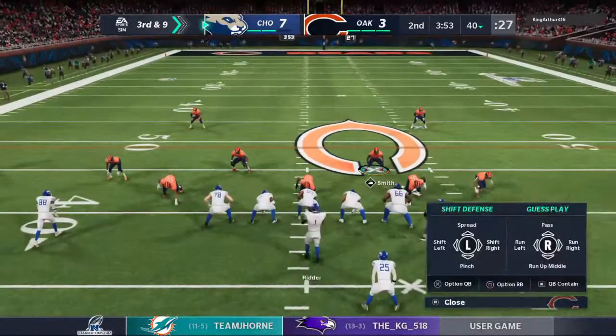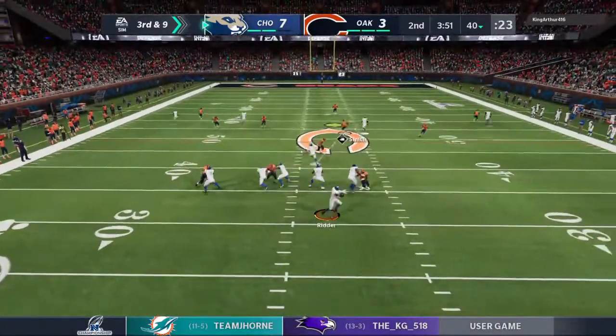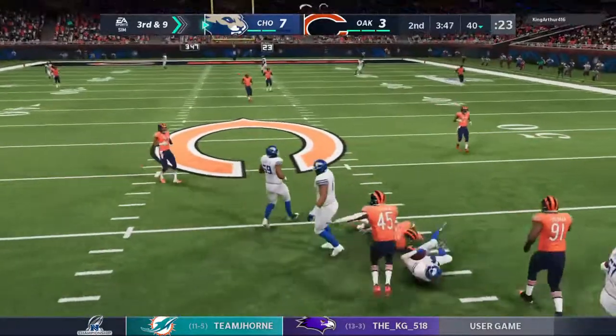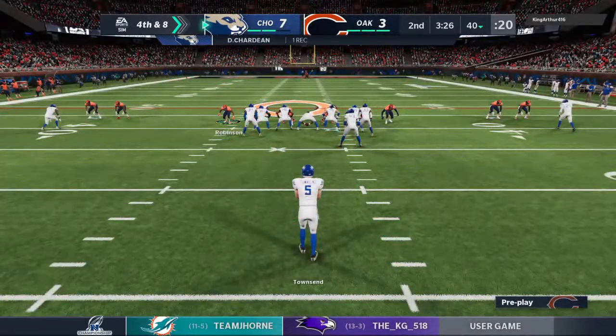After an incomplete pass on 2nd down, that'll leave him trying to convert on 3rd and 9. Flush to his right. Throwing for his running back, and he's got him complete. He'll wind up being stopped for no gain, and it'll lead to a 4th down.